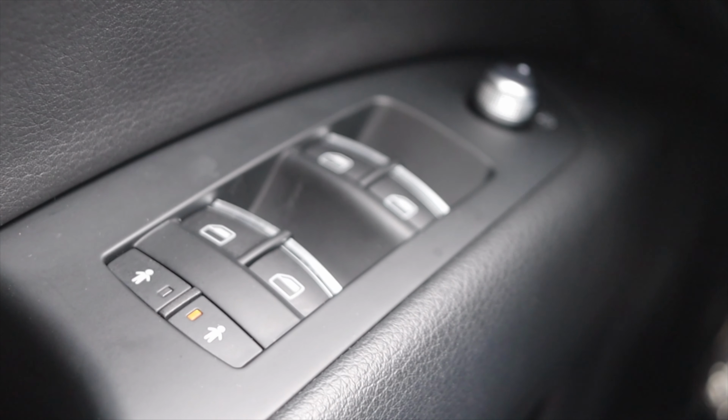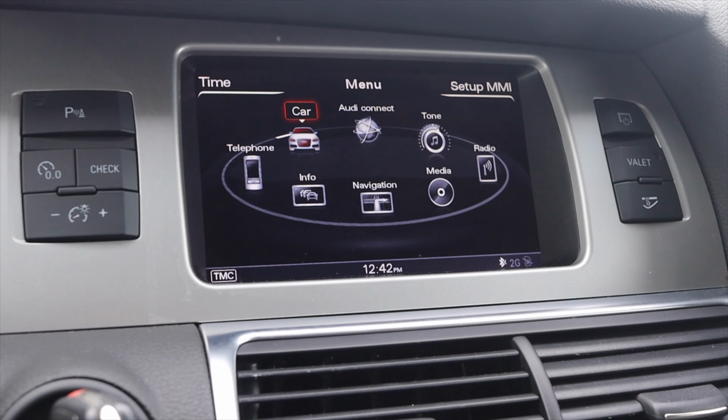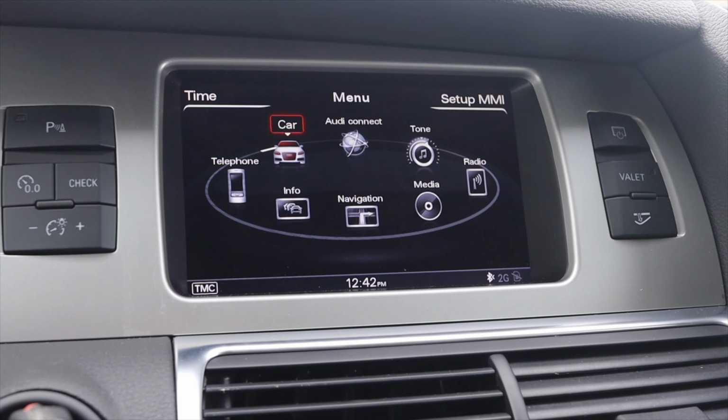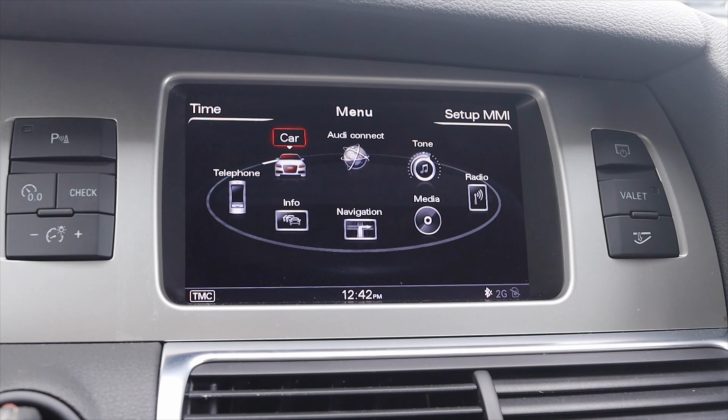I guess if you have one bad kid, you can lock them out, but not the others. In the center, I do get a little screen. This is a little bit outdated. Of course, it is 4 years old at this point, and so I can't knock it too hard, but it's a little bit of an outdated screen. But surrounding the screen, I have a bunch of interesting buttons.